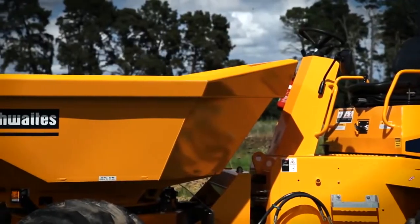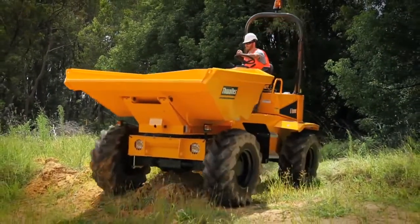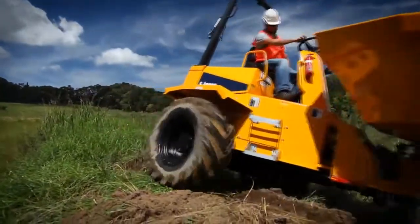The top edges of Thwaites skips are built from heavy steel to reduce wear and tear, and full-length welds mean their joins are rock solid. The Kinglink chassis brings superior stability and traction on challenging terrain, allowing it to access areas on site that other machinery could not hope to reach.